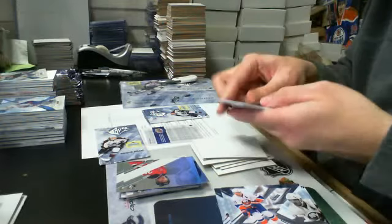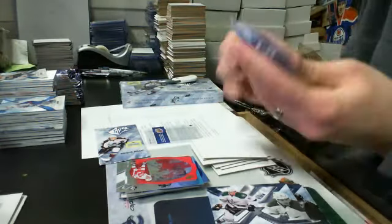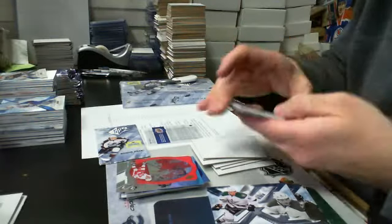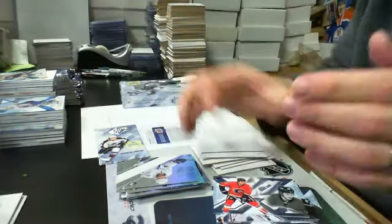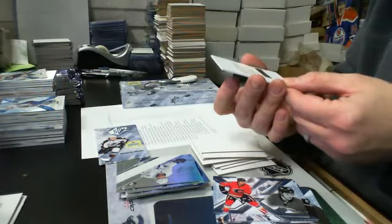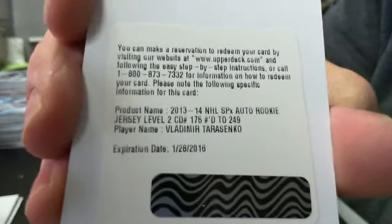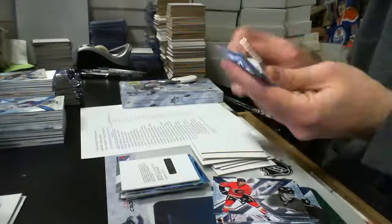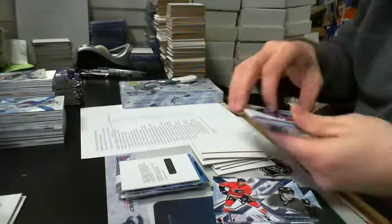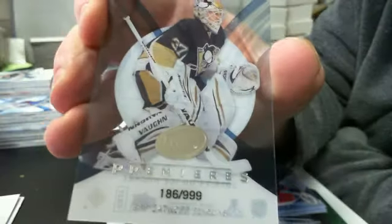Then we have a 96-97 retro SPX of Henrik Zetterberg for the Red Wings. And then we have a rookies of Radko Gudas for Tampa. And our redemption, it is SPX Auto Rookie Level 2 short print out of 249 for the St. Louis Blues of Vladimir Tarasenko. And then we have a rookie 186 of 999, Jeff Zatkoff for the Penguins.